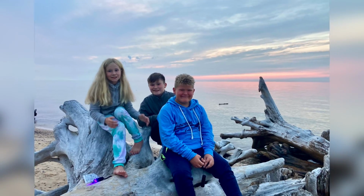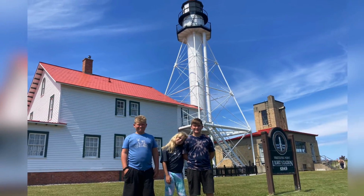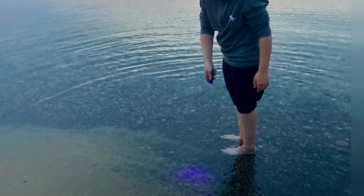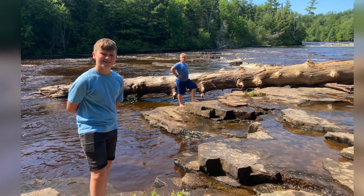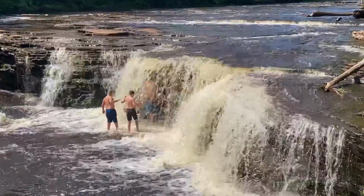Let's go to Paradise, Michigan, Tahquamenon Falls, and Whitefish Point, where we will check out the Lighthouse, the Shipwreck Museum, and how to find Yooperlites, the very special rocks that are only found in the UP that actually glow under black light. We'll also tell you everything that you need to know about Tahquamenon Falls and where to go to play in them specifically. Let's go!